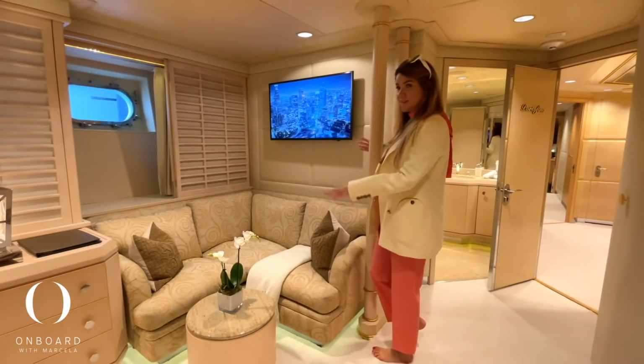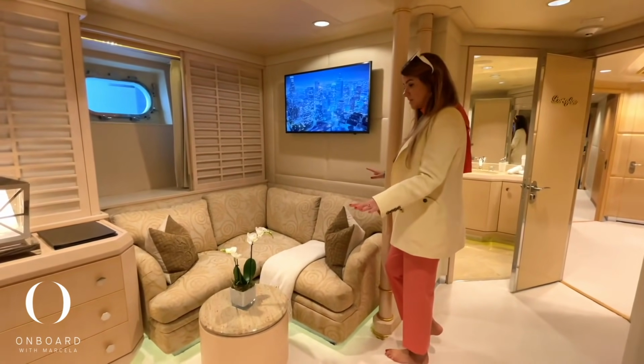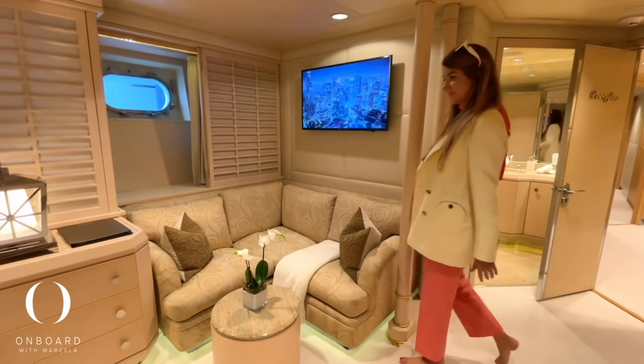I love how every cabin has its own little sofa. It just helps a lot when you're traveling.